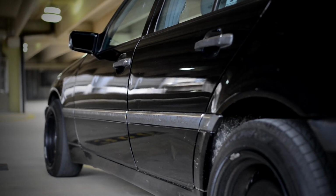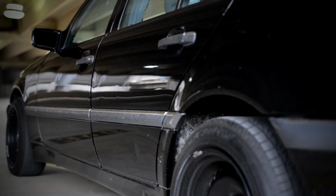Yes, banded wheels are awesome. Should you do it? I don't know. I can't tell you you should do it unless you're really, really adventurous and crazy like me.